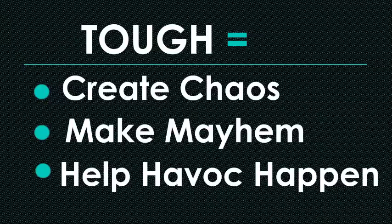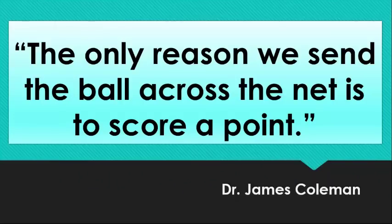Put a little bit more eloquently, the only reason that we send the ball across the net is to score a point. And this was said to me on the very first day of my very first coaching class back at Washington State University by Dr. James Coleman, who just happened to be there for a couple of years coaching the women's team. If you don't know who Dr. James Coleman is, you really need to check it out. He's one of the huge figures in volleyball all the way around the world. And I was really blessed to have him there at that time.